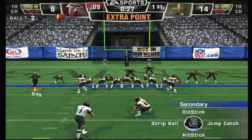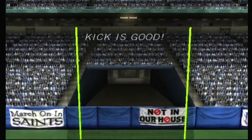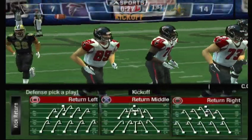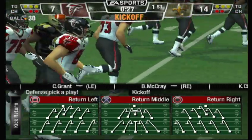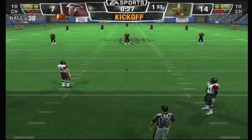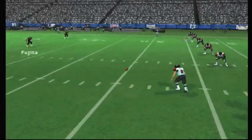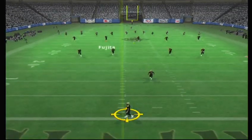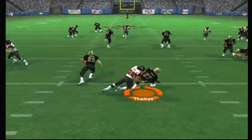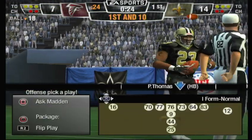Elam lining up for the point after. And the point after is good. Heenan tees up the ball and looks ready to kick it deep. Thomas back deep to return. Gets a good kick here. Fields it at the one. And it'll be very interesting to see if they can overcome that last fumble on this drive.